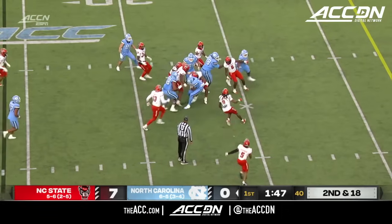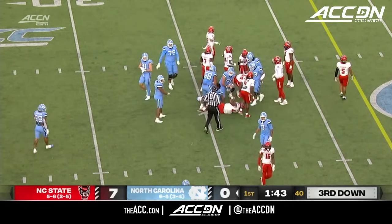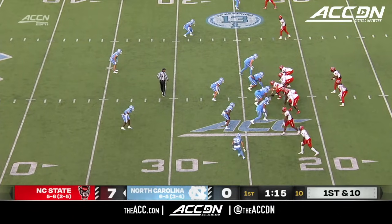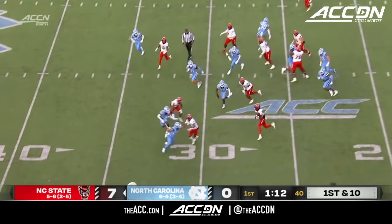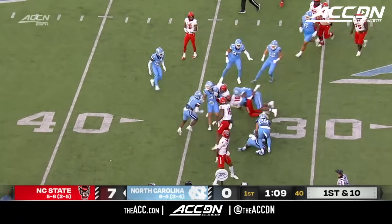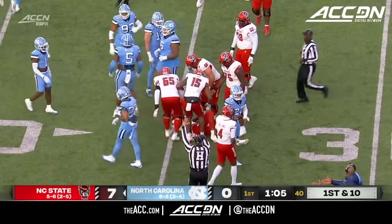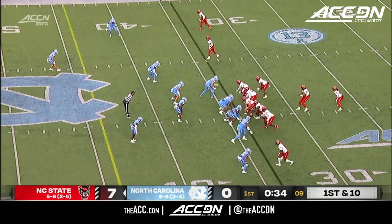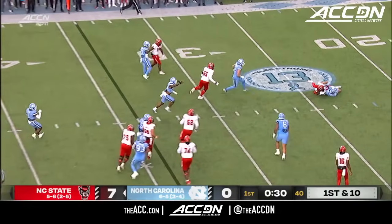Room on the outside for Jones. Gets a chunk of that penalty yard. Really put it all together at the two California teams versus Cal and Stanford. Here's Bailey. He's able to get well downfield before he's even touched. Smothers, swing pass, drop for a loss.